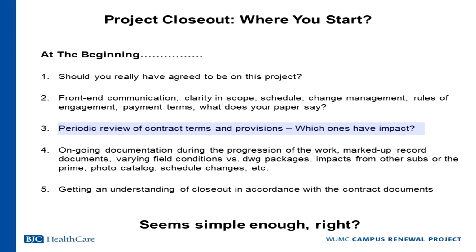Periodic review of our contract terms and provisions, right? Which ones may or may not have greater impacts, right? Once you sign the contract, it doesn't necessarily mean you put it in the drawer and you never pull it back out again. And you don't necessarily pull it out when you have a problem, right? You want to always be versed in certain aspects of that contract, because things get passed down to you.